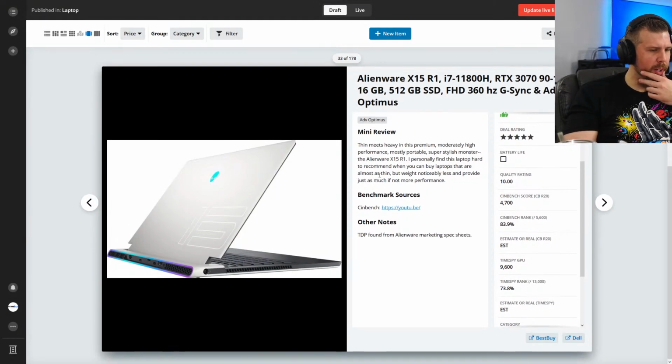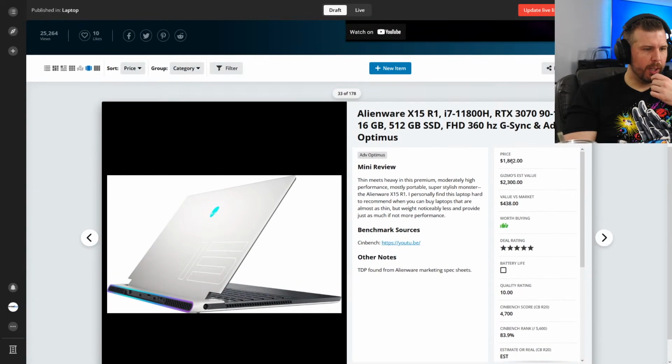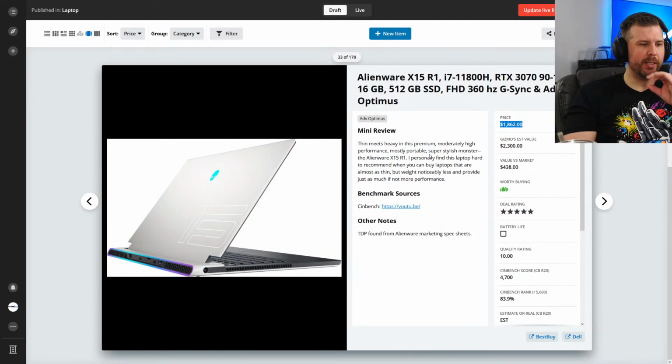So anyway, all right, let's move on to the next deal here. The Alienware X15, we're looking at $1,862. Wow. This is the cheapest I've seen the Alienware X15 so far. With an RTX 3070 for 110.